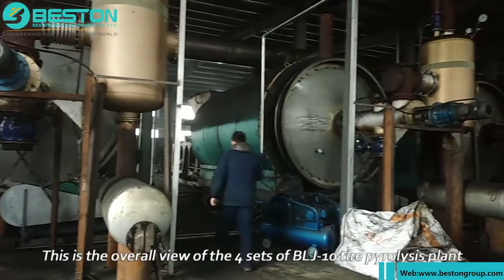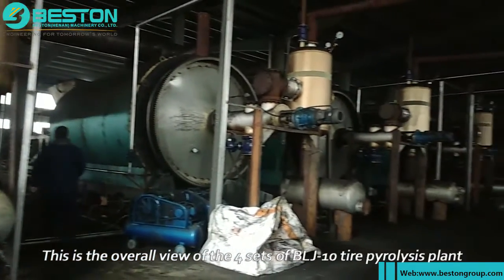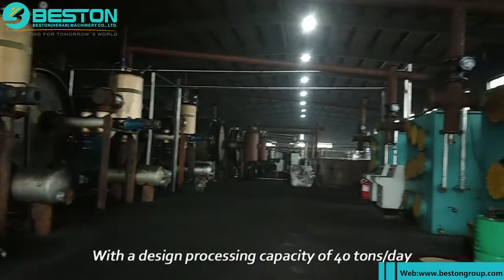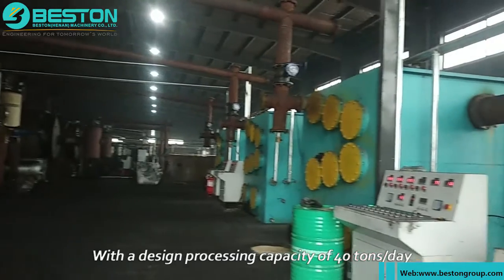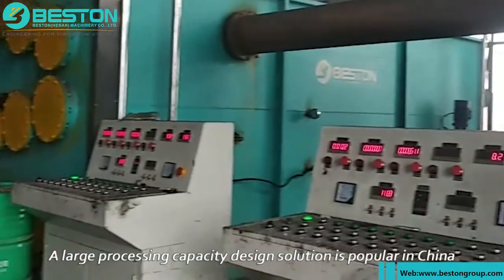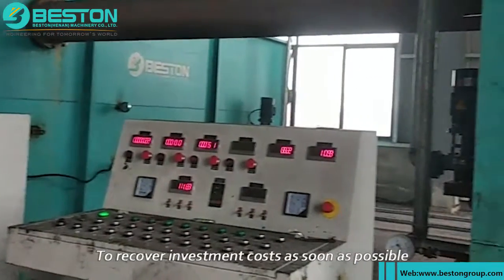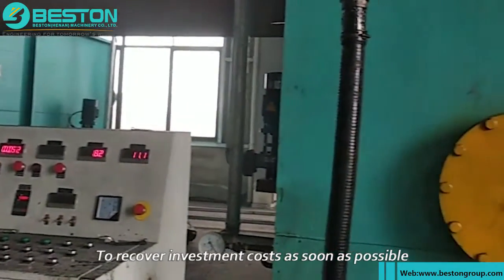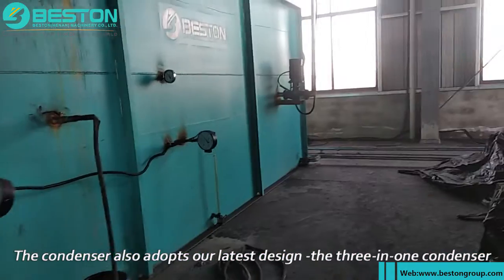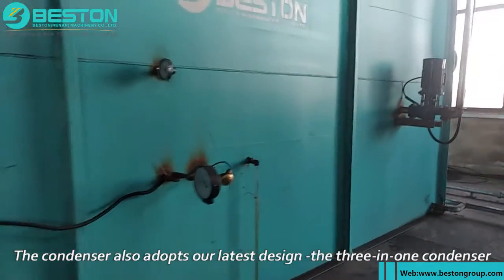This is the overall view of the 4 sets of BLJ10 tire pyrolysis plant, with a design processing capacity of 40 tons/day. At present, a large processing capacity design solution is popular in China to recover investment costs as soon as possible. The condenser also adopts our latest design, the 3-in-1 condenser.